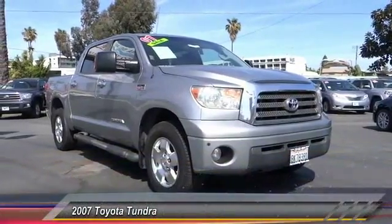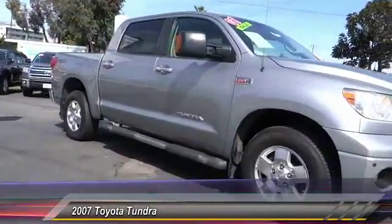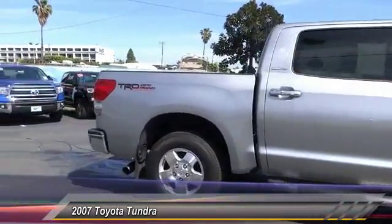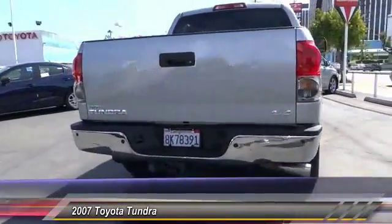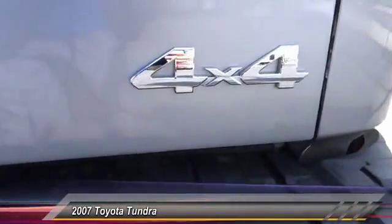2007 Tundra. Tundra has a number of unique features useful for those using it as a work truck, including extra large door handles, a deck rail system, and an integrated tow hitch. Included as standard are vehicle stability control, traction control, electronic brake force distribution, anti-lock brakes, and tailgate assist.